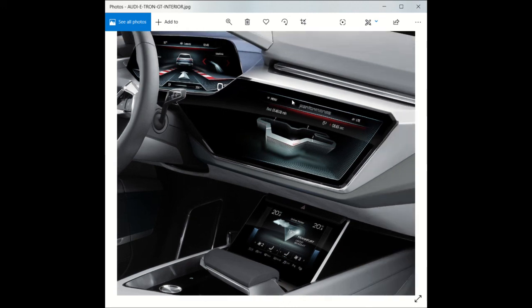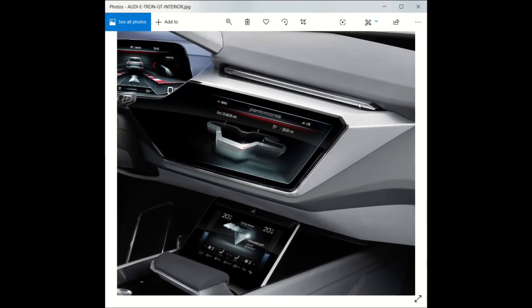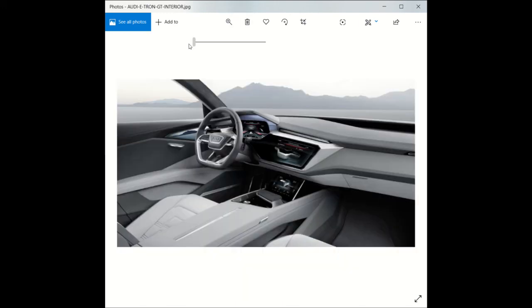This is really nice. And then here, these are probably air vents, it probably lets the air out like the airplanes do. They have the air coming out of small places like that. And if they engineered it right, it's going to work. Let's go back to the smaller sides. You got a nice glove box here as well. Boy, what a beautiful design.